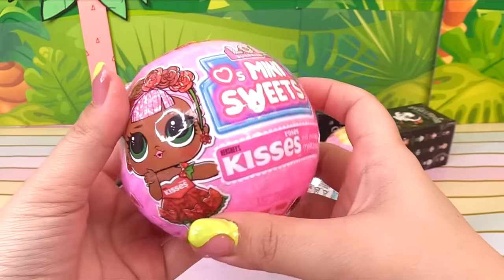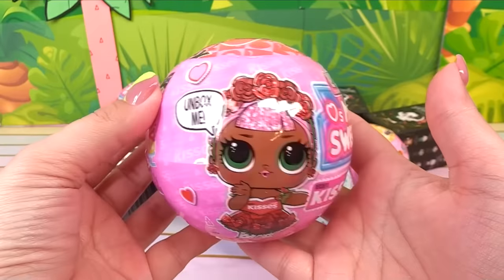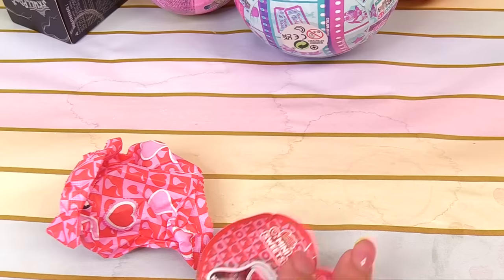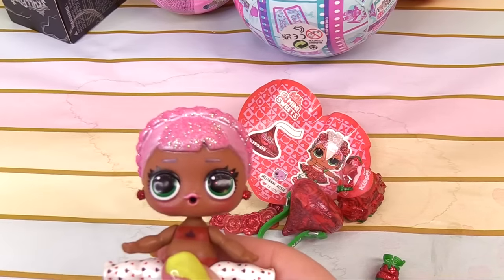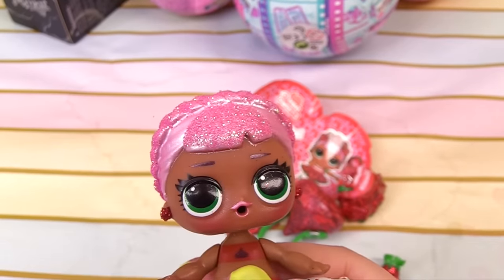Let's gather up the roundup. And even though it's not Valentine's Day anymore, we have a mini sweets from Valentine's Day. Doesn't mean we can't open it. Well, we've got a wee little sticker in there. Let's get her on out. Here she is, ready to greet you for Valentine's Day.